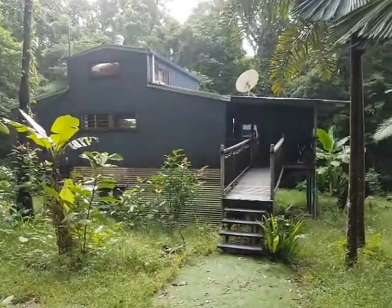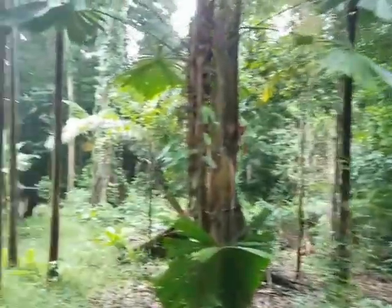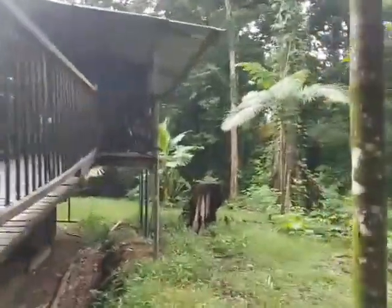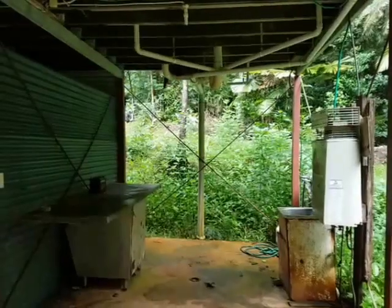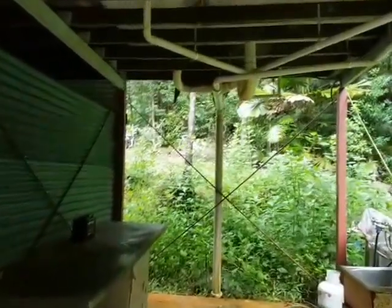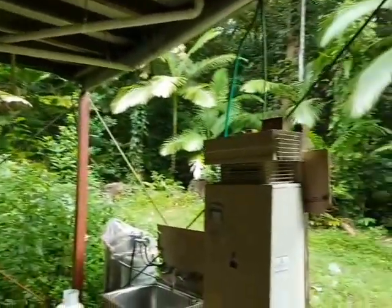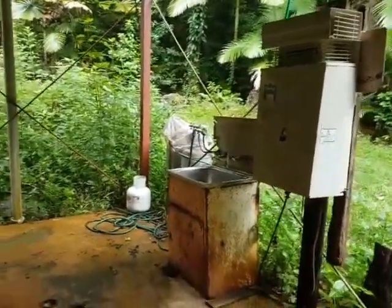So back out to the front of the home, and we do have the little generator shed located just there with a 3.5 kVA petrol generator. Just going to go downstairs because there is plenty more space underneath the house here. So down underneath the house here, there's plenty of space, nice and dry on a concrete slab. The hot water system is housed down here, as is the laundry tub.